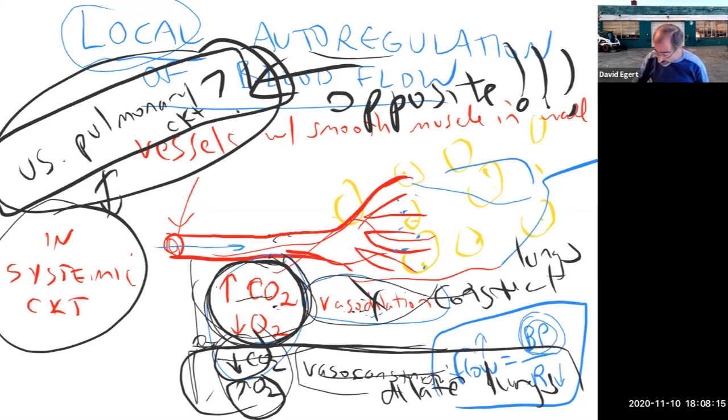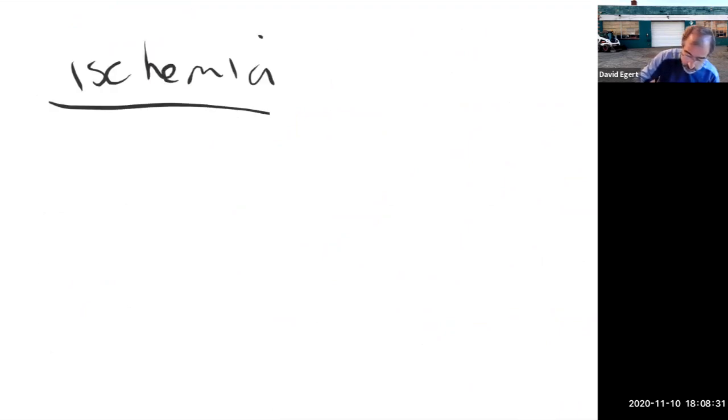Another thing I mentioned, and I should mention, is if there's an area that has been deprived of blood flow for a little while. The word ischemia is when you are not having blood flow into some region. This is a lack of blood flow.